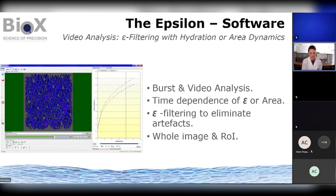Here is an example of a burst and video analysis, and also a short presentation of how the permittivity filtering is working. But I'll give you some examples in the next slides.